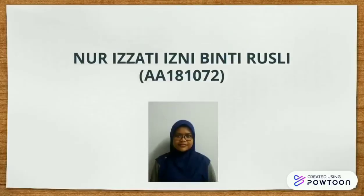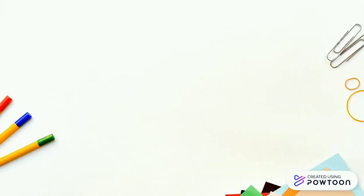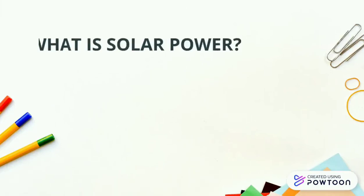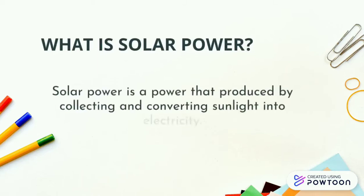Assalamualaikum and hi. My name is Izzati Izni binti Rusli and I will explain to you about the current system, which is solar power. So, first of all, what is exactly solar power? Solar power basically is the power that is produced by collecting and converting sunlight into electricity.